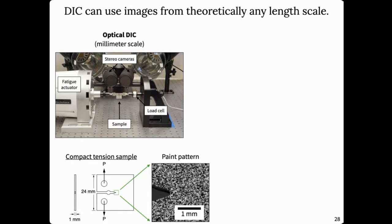You can do it in stereo, and you can get all three displacements, or you can do it with just one camera, like monovision, and you get two displacements, up and down, but you assume the sample doesn't move away from you or towards you, because if it moves towards you, it's going to appear like there was a biaxial strain when there really wasn't. So we make a plane strain assumption with the sample then.